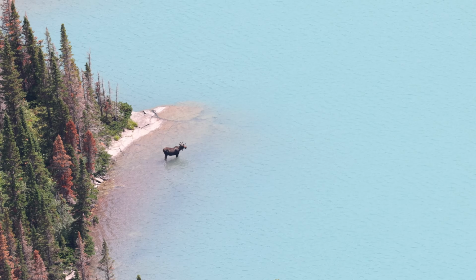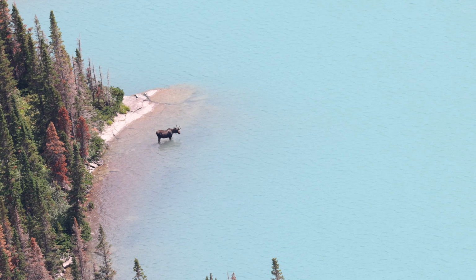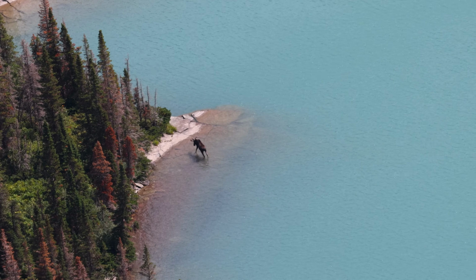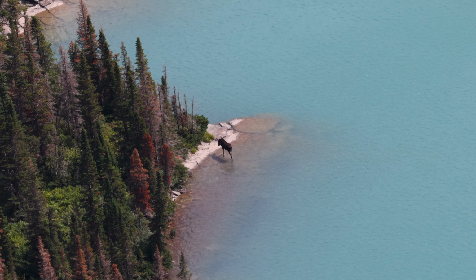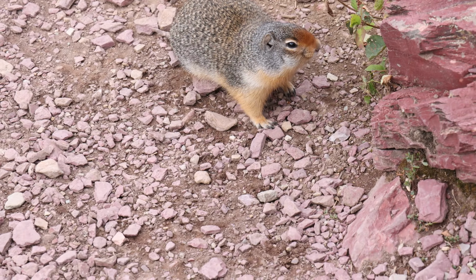On the way back, I did spot a young bull moose wading in Grinnell Lake below me. It was a pretty awesome sight to see. I was also hoping to find some pika, as they have been on my list to photograph for a long time. We did eventually find some, but I was never able to get a picture of them. Maybe next time.